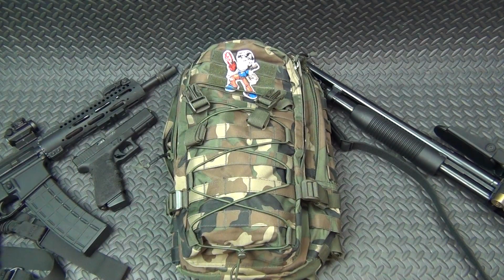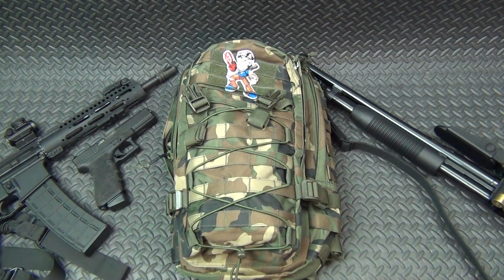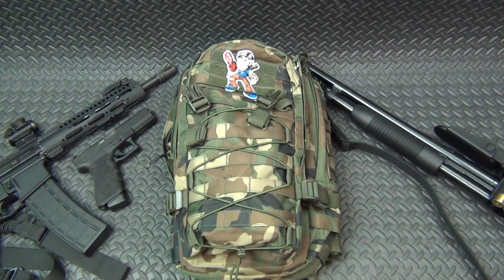And it's not just for active shooter stuff, right? This can be great if you're going on a trip, going out of town. You want all your stuff on you, right? You want everything, again, in a small, convenient grab-and-go package. Throw it under the seat, in the trunk, whatever. It's good to go.